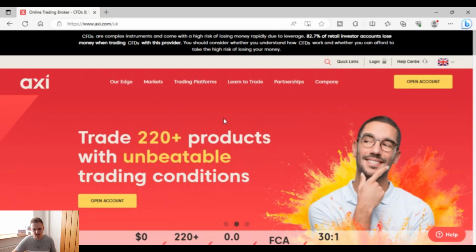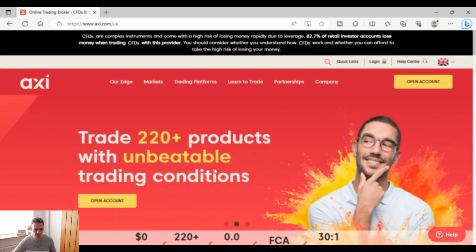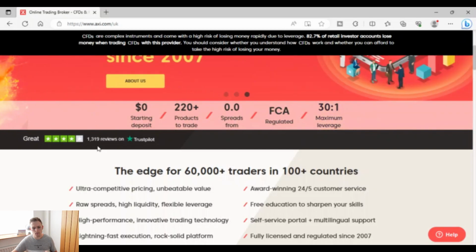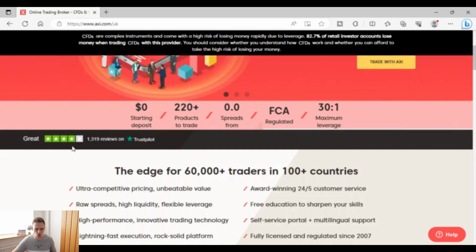But having said that, getting on the laptop then, what is Axi Copy Trading? Well, Axi.com here, as you can see, is an FCA regulated service that is a CFD trading provider. And we can scroll down on their main page here and see that they have over 1,300 positive reviews on Trustpilot. They're rated great there, so 4 out of 5 stars.